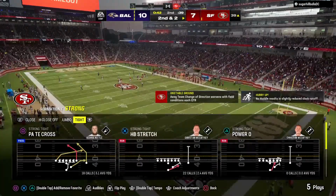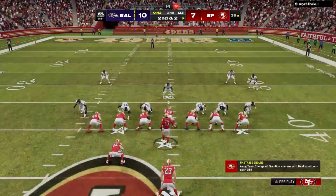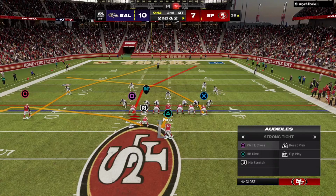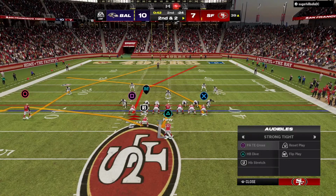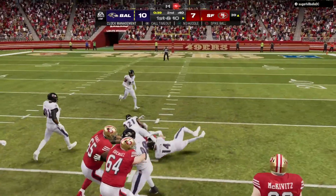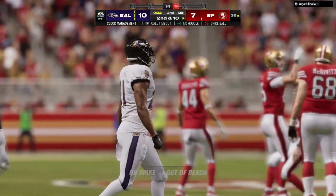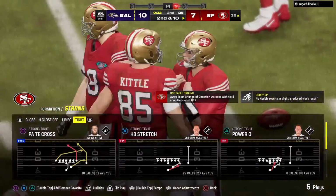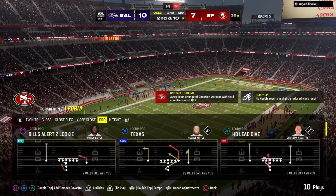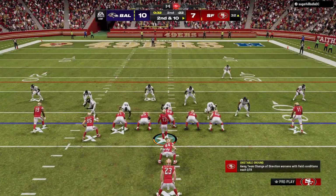Now another timeout called for by the offense as they'll stop it with just over 40 seconds to go in the first half. 2nd and a couple. Up the gut, McCaffrey. And he gets it down to the 32. From the 32 now, here's 1st and 10. Second and 10.